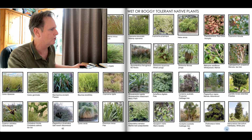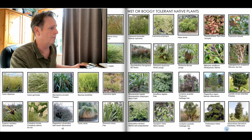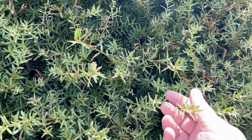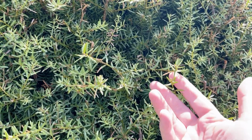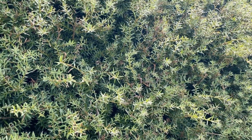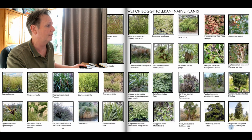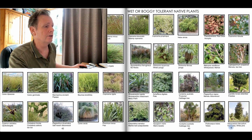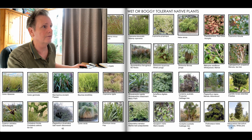Other than that, we've got the real big ones at the end here, and that's Podocarpus totara. The totara's a big tree. Generally you'd see it in a forest, but it is one of those plants that can also tolerate some of the wet, boggy conditions. And then the kahikatea, Dacrycarpus dacrydioides, sometimes known as the swamp cypress. That is really a good selection of native New Zealand plants that I use as a reference.